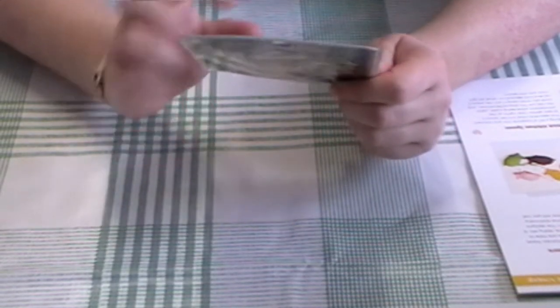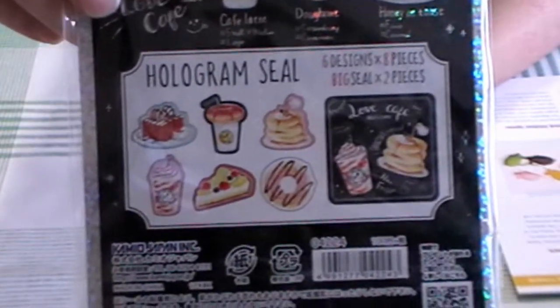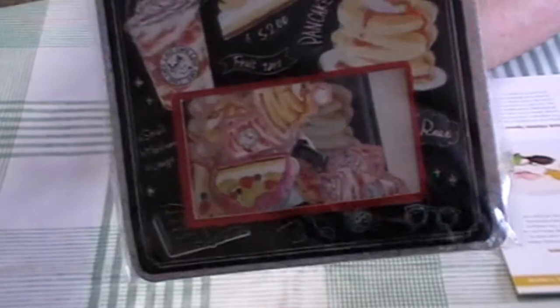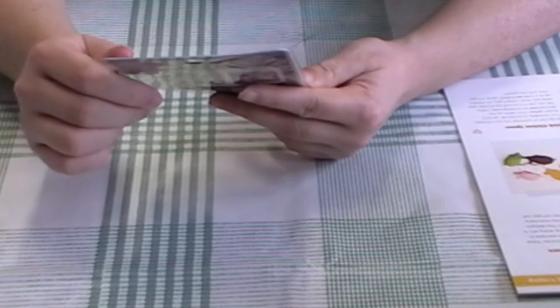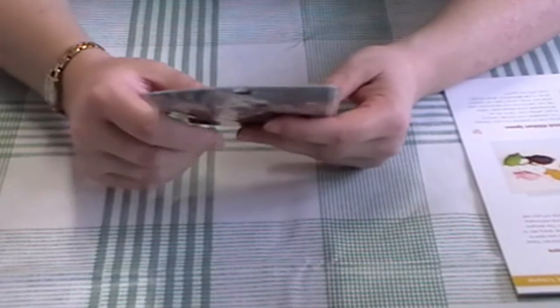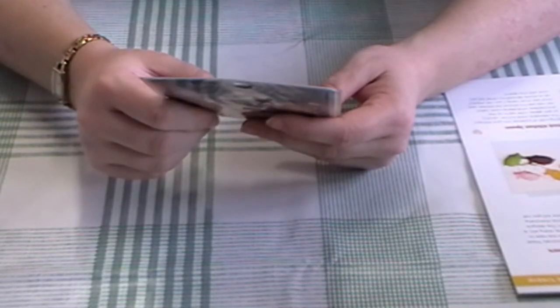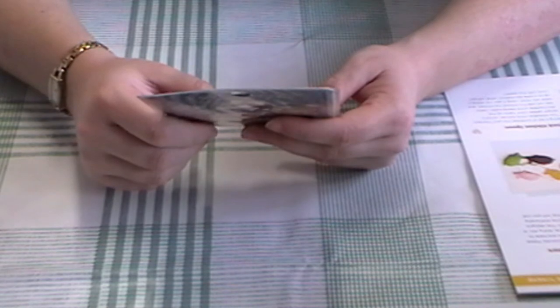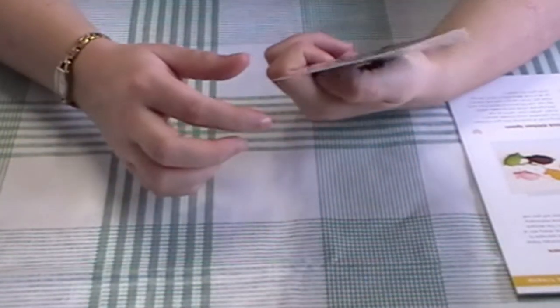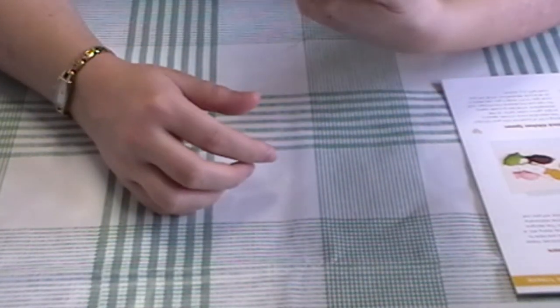And it looks like you get six different designs. And that's what they look like. I don't know if you can see the hologram part. The holographic part. Yeah, so these would actually be really nice in my diary, when I go out and meet somebody for lunch or something, to stick a sticker down. That would be really nice. Very cute. Very, very cute.